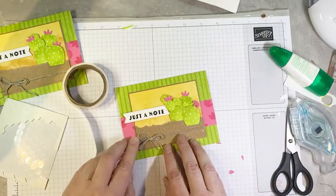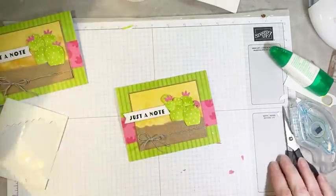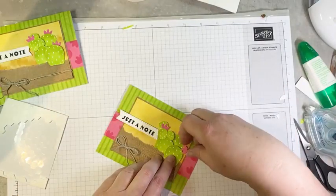So we're going to add our bow, and that is that. Super simple card, and those pre-printed card bases just make it, whoa, uh-oh, I lost my flower.